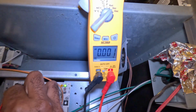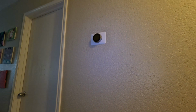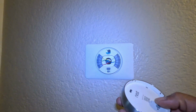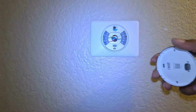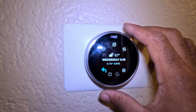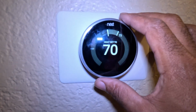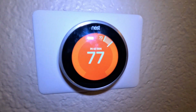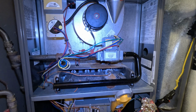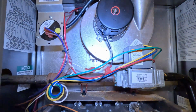As you can see, I'm getting 0. You can see the thermostat, I do not have an alarm, but it's not calling for anything. That's a bad thermostat. All right, we're going to see how it performs in heat mode. The heater part may work, but the AC is not.